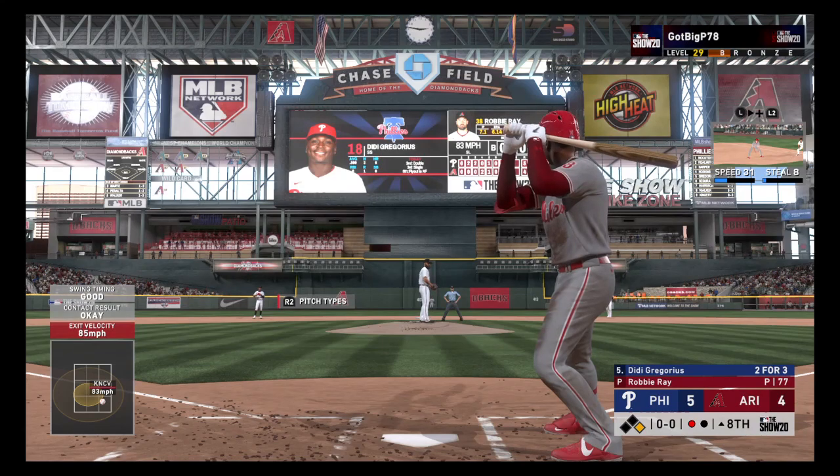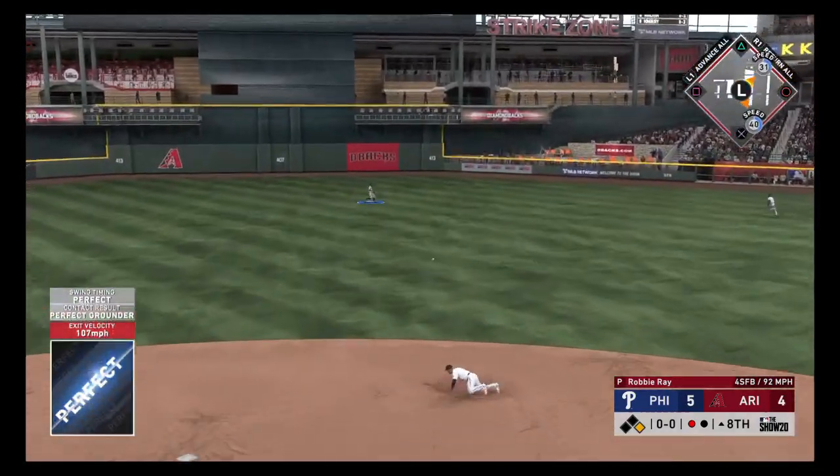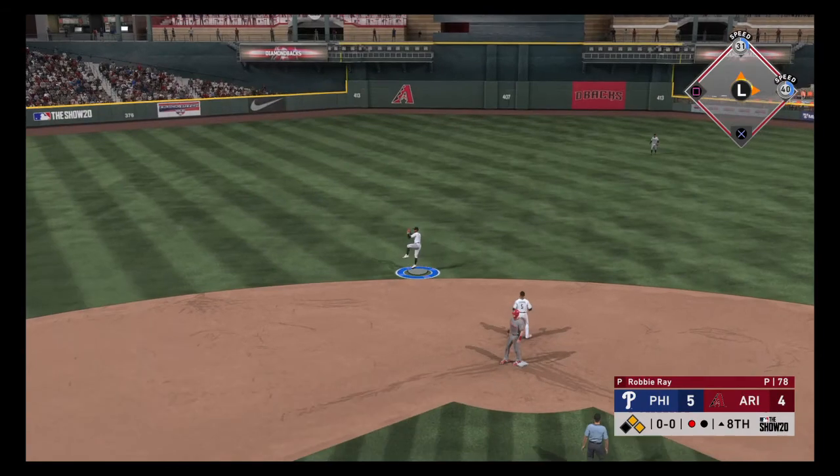Now batting, shortstop, Didi Gregorius, as he rips it on the ground to second. A dive, but he can't knock it down. It's through for a base hit.